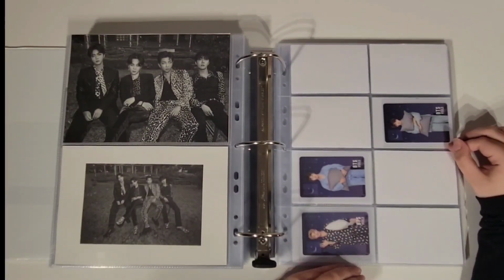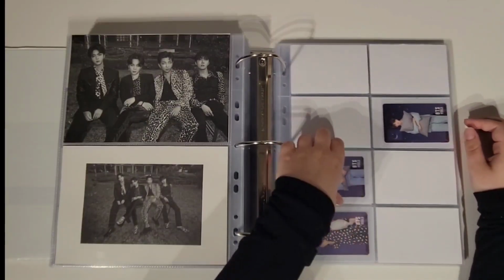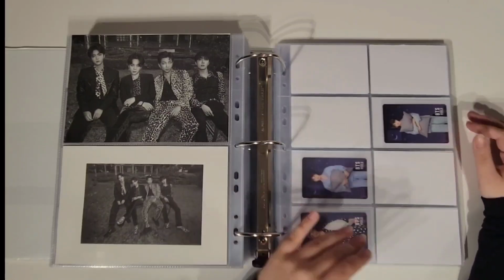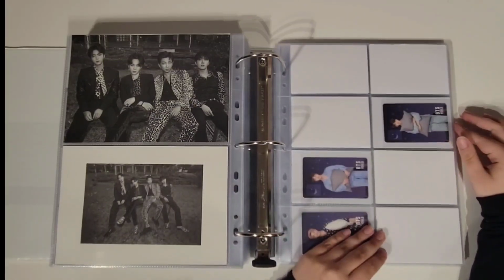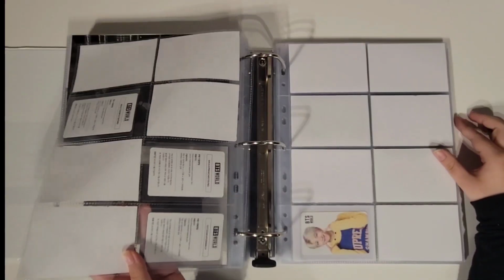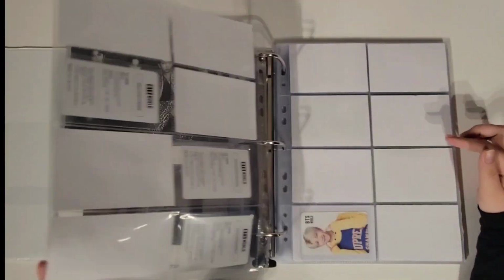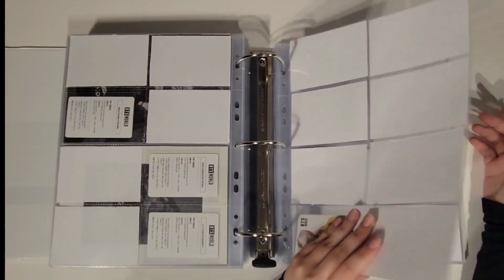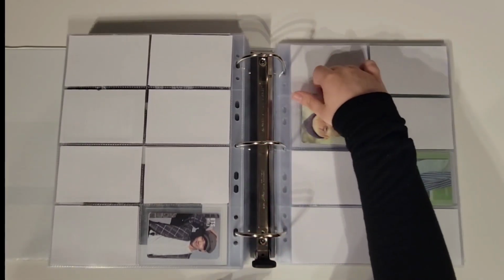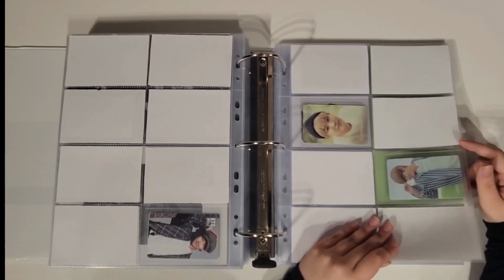Over here we have the saddest part in my binders, the BTS World photo cards. Honestly, every time I come to this part of my binder, I keep thinking, should I keep collecting these? I don't know. I think I originally pulled Jungkook for this one, Namjoon obviously, and these I obviously didn't pull. You get a full OT7 set in the limited edition box, but I didn't buy it. It was too expensive.